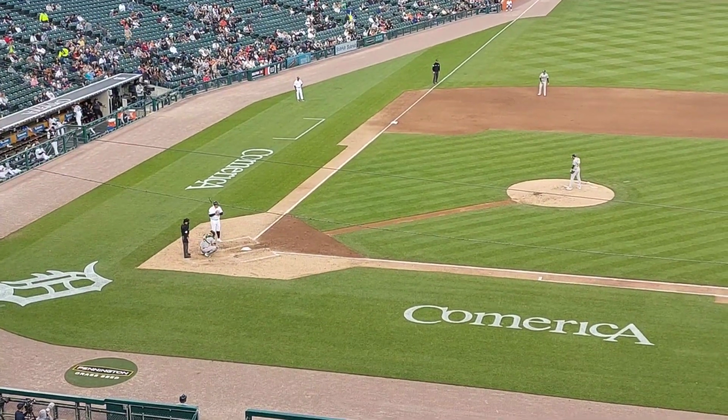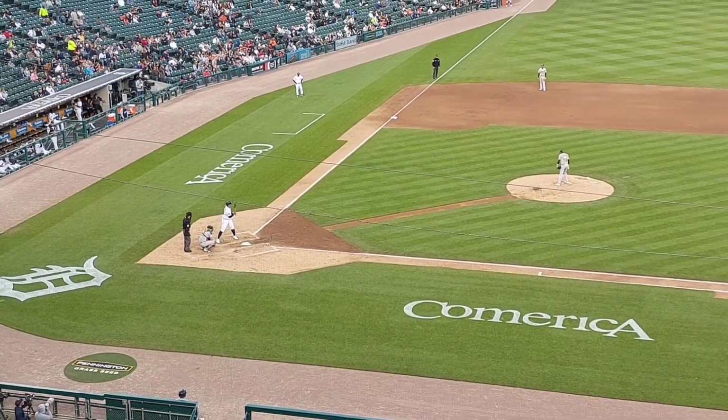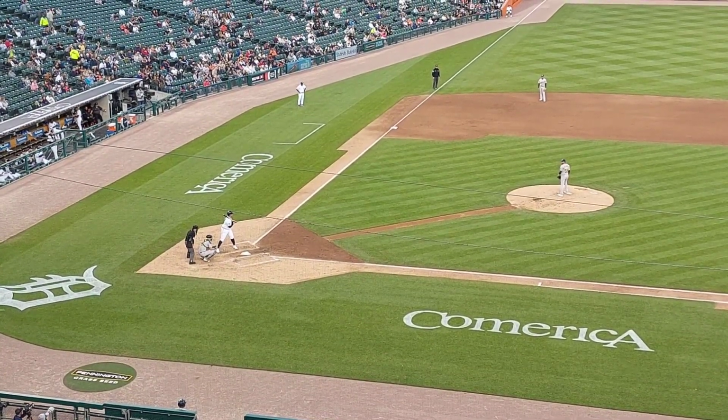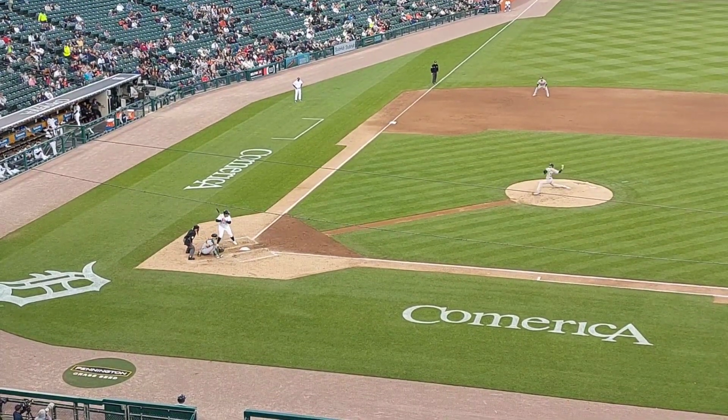On August 15, 2011, in Comerica Park, Jim Thome, then playing for the Minnesota Twins, became the 8th player in baseball history to hit 600 career home runs.